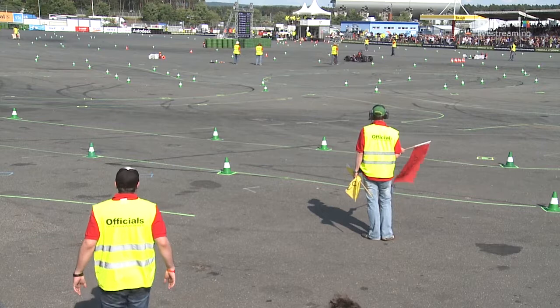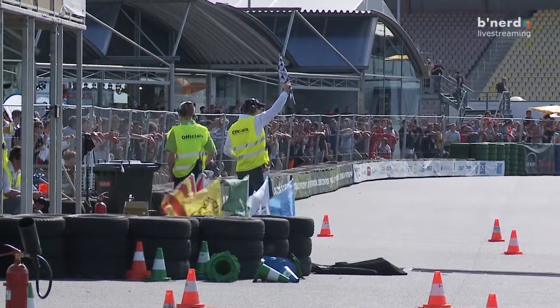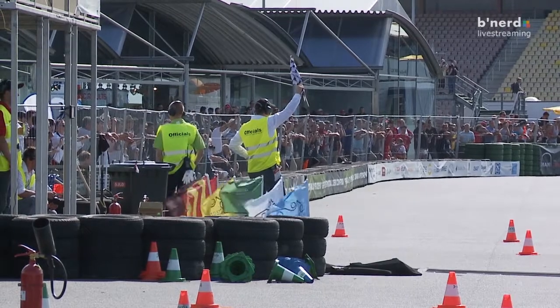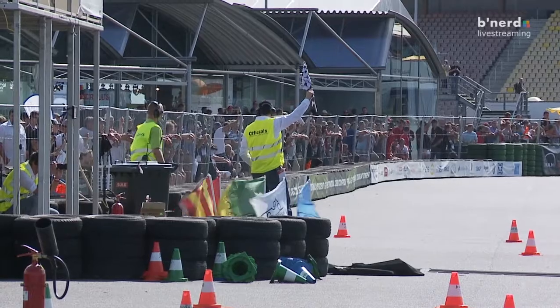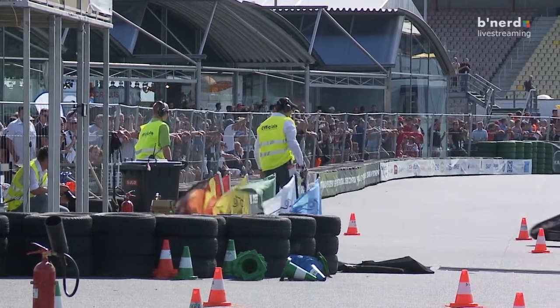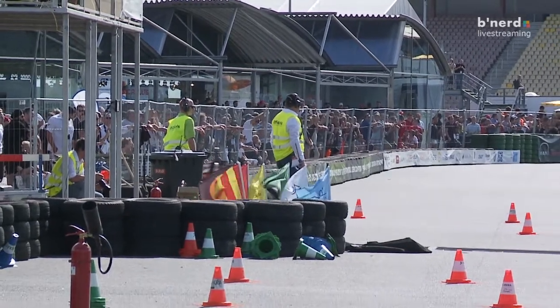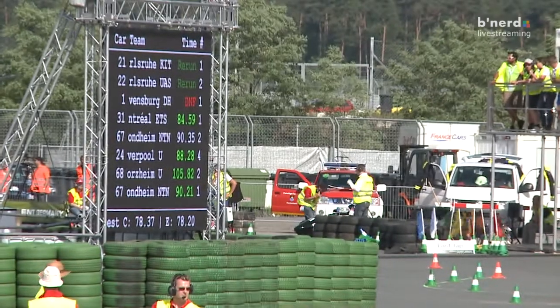So that means the run that they just did doesn't count. They have to restart it. And that really is quite disappointing to see, that the winner of last year, GFR, already in the Autocross have some technical difficulties with their engine. They already said they had mapping difficulties at acceleration, and it just proves that their mapping difficulties are also a problem for the Autocross.